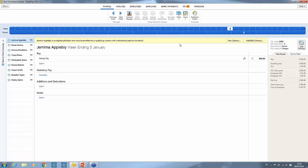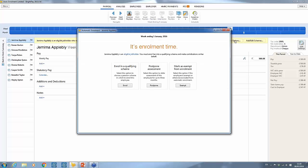As soon as you reach your staging date, BrightPay will automatically assess your employees for you and will determine whether they are eligible job holders, non-eligible job holders, or entitled workers. You'll see here my first employee is being assessed as an eligible job holder, and all I simply do is click View Options, and it will bring me through to the options available for this worker category. I have the option to enroll the employee, to postpone them, or mark as exempt if applicable.